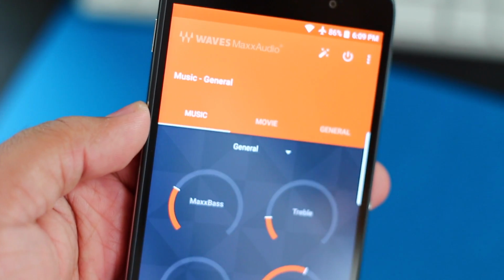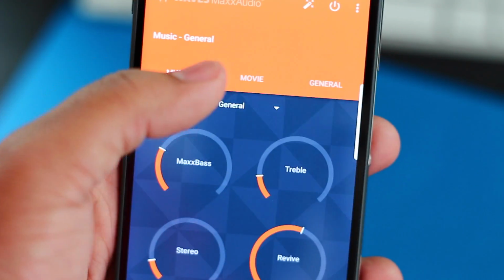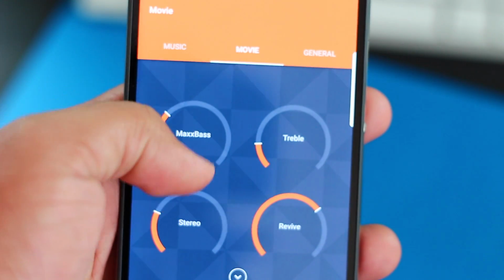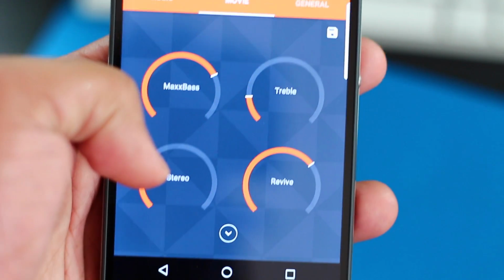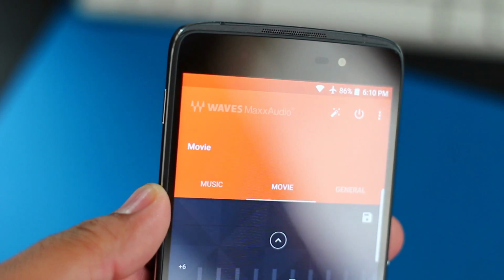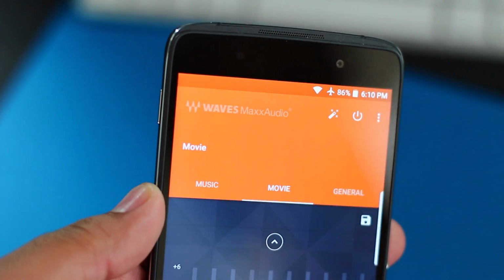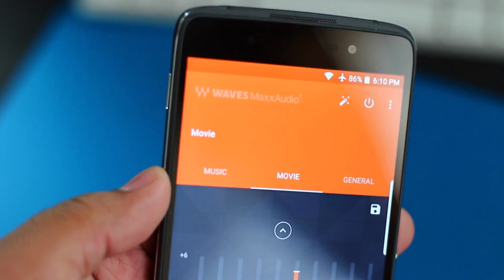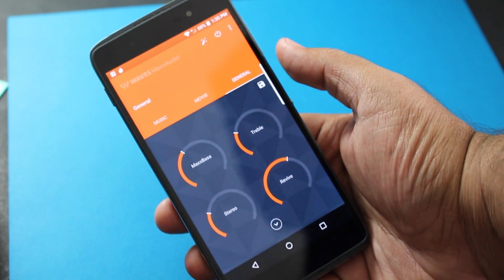So this is basically a sort of equalizer for the entire smartphone. You could adjust the music settings, the movie settings, and general presets that are there. You could also pump up the bass if you want and drop the treble. So what this allows you to do as a user is really customize the heck out of your music or movies or your general experience. So all in all, I really love the stereo speakers. Watching movies on this, excellent idea.